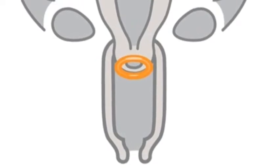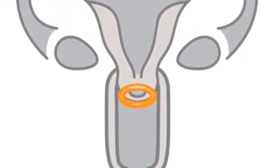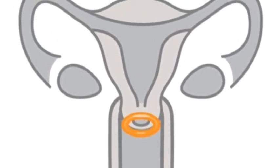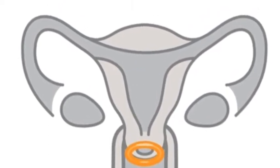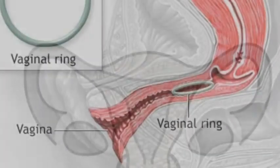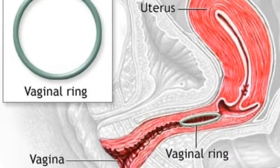The vaginal ring is a thin, flexible ring that releases the hormones progesterone and estrogen. It works by stopping the ovaries from releasing eggs. It also thickens the cervical mucus, which stops the sperm from joining the egg. The advantages are that you don't have to take it daily and it's easy to use. The disadvantages are that it can cause blood clotting after giving birth. You also must be very comfortable with your body to put it in.